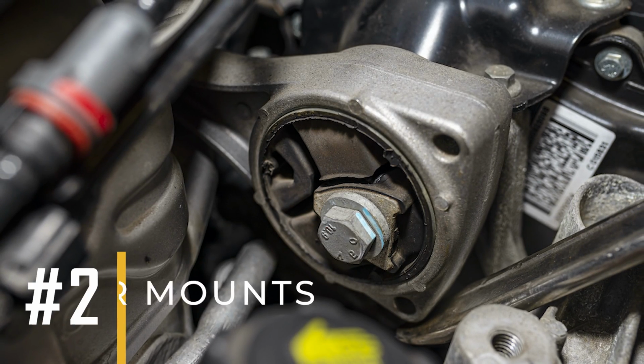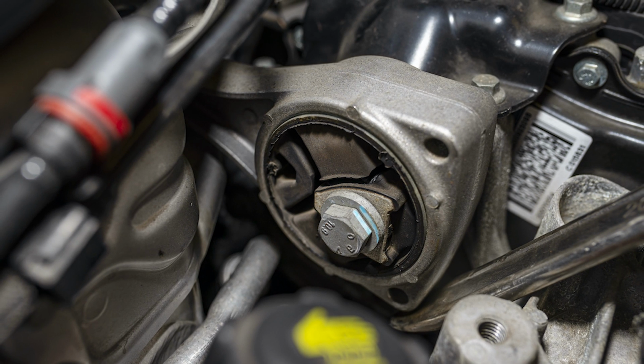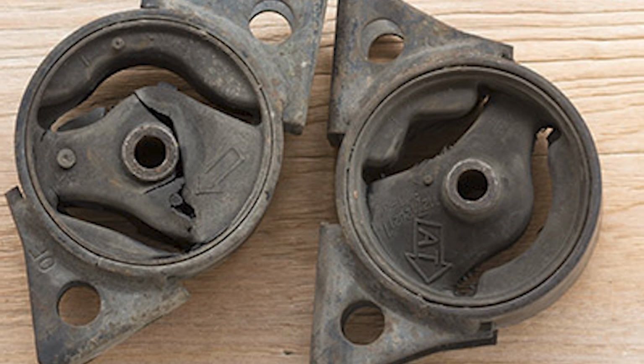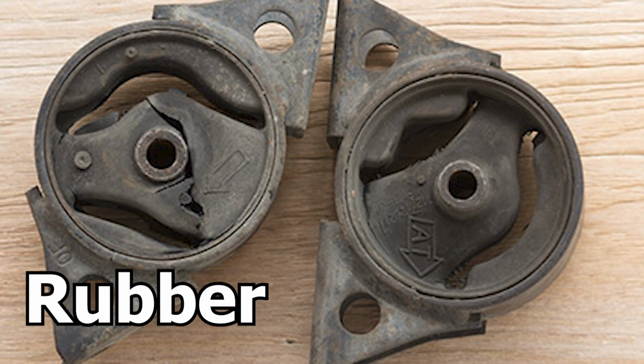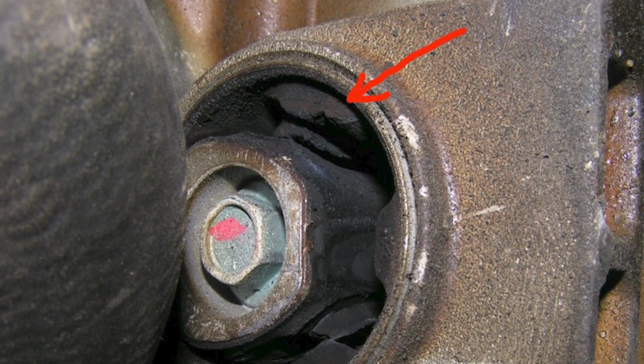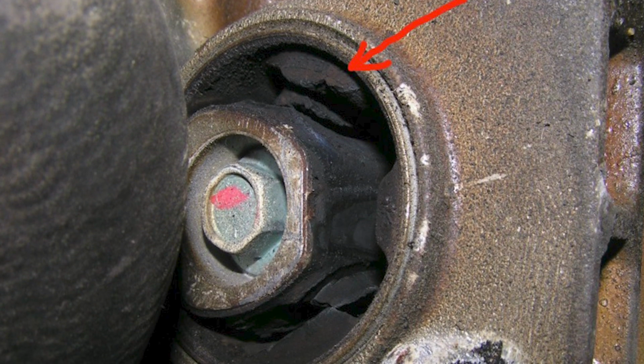Motor mounts. Your engine stays put because of 3 or 4 spots called the motor mounts. These components are supposed to be made of rubber to keep the engine's vibrations from shaking up the whole car. But as they wear out, they lose the ability to absorb the vibrations, which leads to decreased performance.